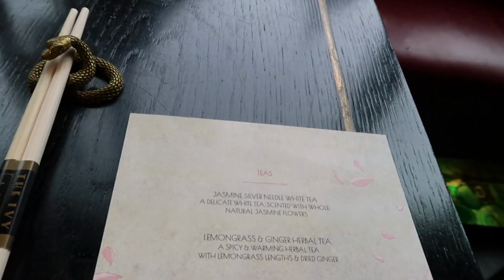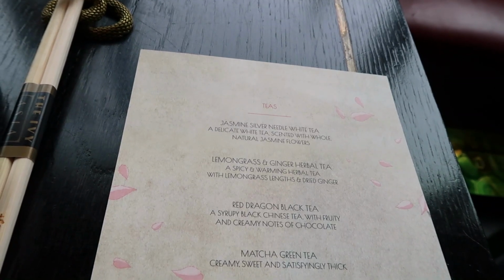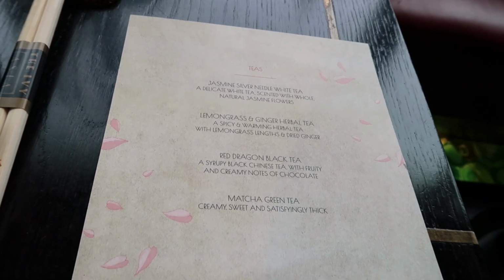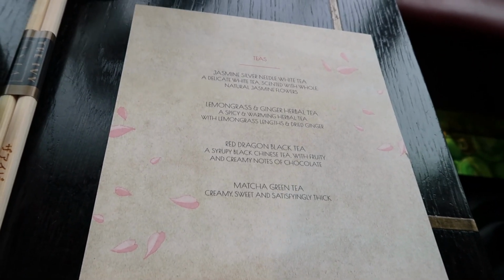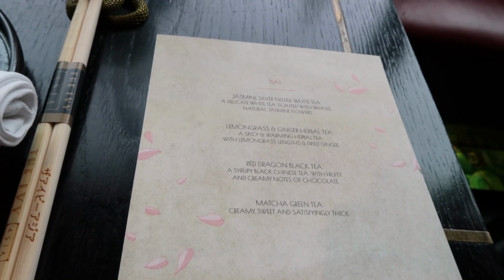Now, if you don't want the tea, you can go for coffee. Here are the teas. You've got the jasmine silver needle with white tea, lemongrass and ginger herbal tea, red dragon black tea, and the matcha green tea. Very simple choice of teas we are going to try, but I am really looking forward to trying this.